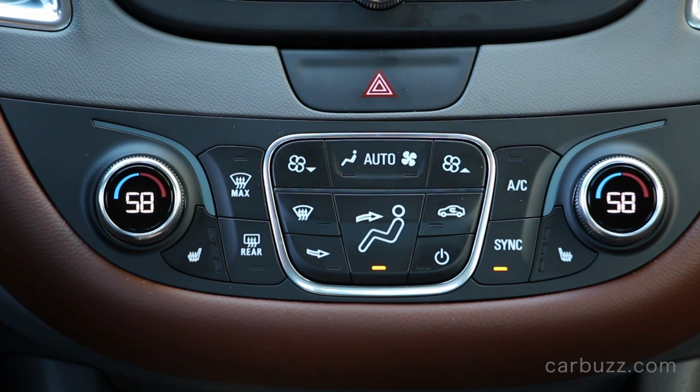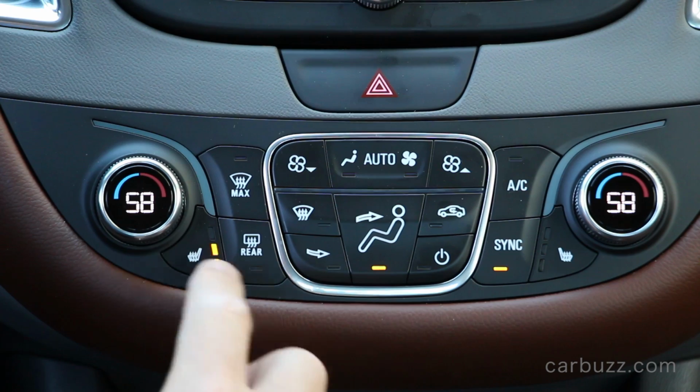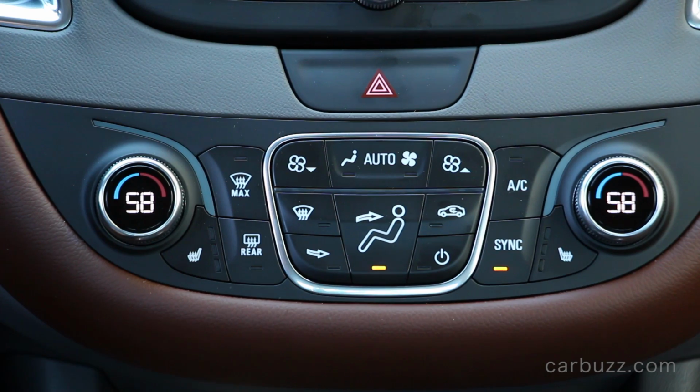And this is the dual climate control. Again, it's a very, very simple system to operate. The buttons are all large. It's very logically designed. Again, very impressed.